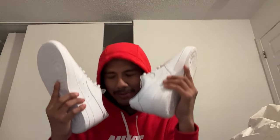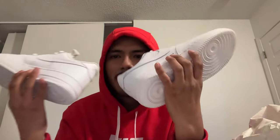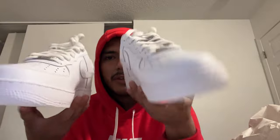I got my cousin a pair of these. She's a size 7.5. And I'm so thankful they have them there, because if you go to the employee store, sometimes you just won't even find your size, which is a bummer. But these, I love Air Forces so much. I love how they smell, just everything. They go with everything. Who doesn't like a fresh pair of Air Forces?